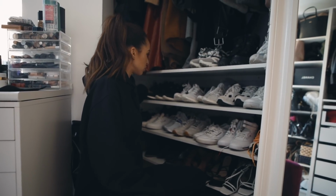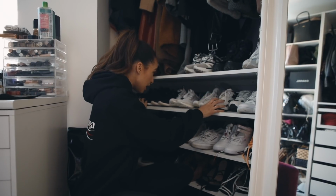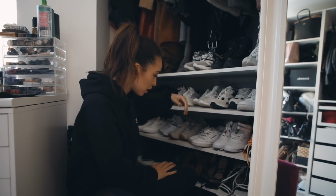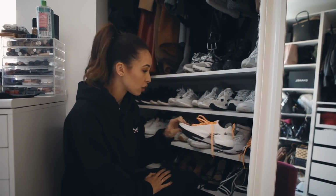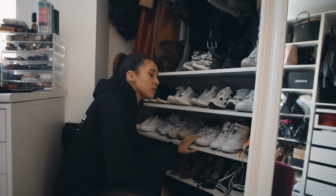So obviously most of these are Reebok. These ones, which I absolutely adore, Reebok. And again, there's 2 rows of this as well. Going down, more Reebok. But we do have a few other brands in there as well. We've got some Adidas, we've got some Nike.